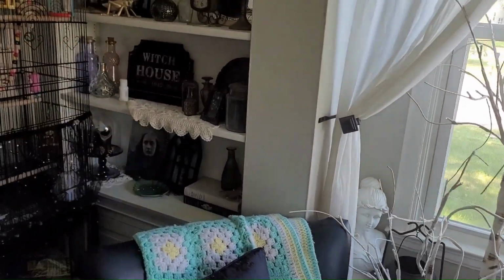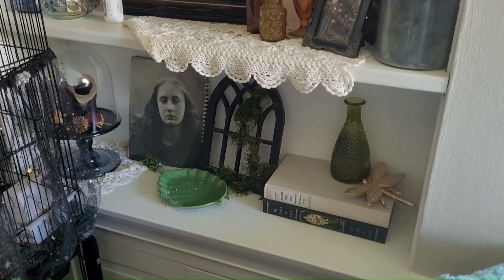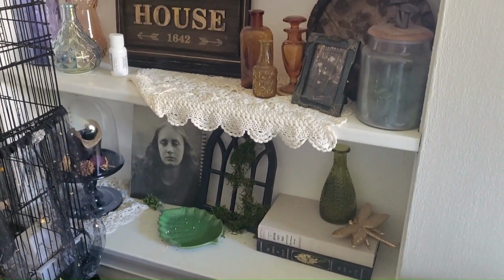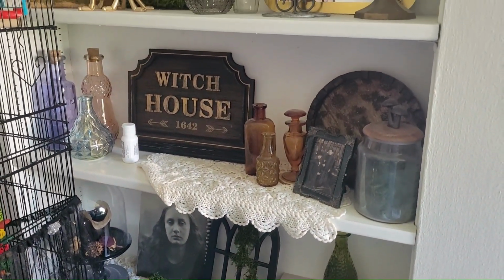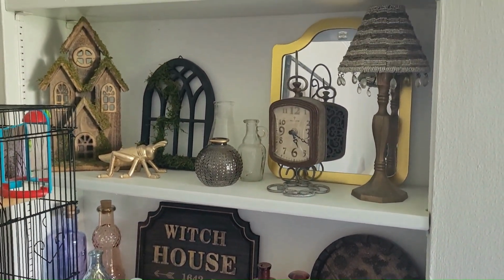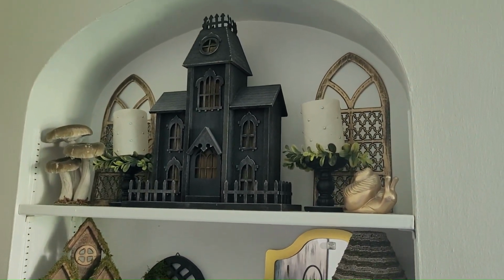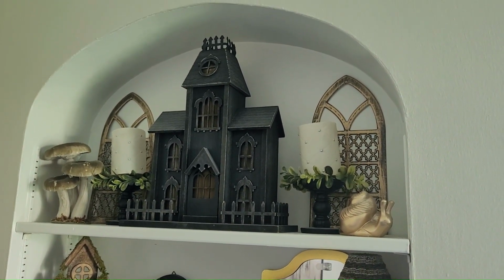And then coming around to this bookshelf, I have some more decor pieces. There's the witch house piece from Michael's this year. And then this is the haunted house from Target last year.